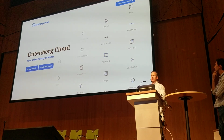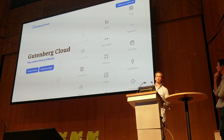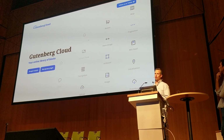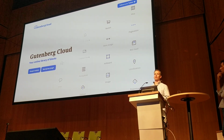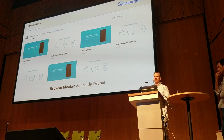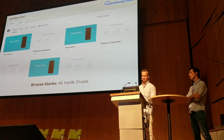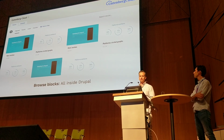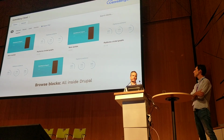Gutenberg Cloud is a content repository for custom Gutenberg blocks. Could be your neatly designed form, a cool call to action section, a product grid for your e-commerce site, or even a web component. Now imagine a browsing experience inside Drupal, where you can discover and download blocks on the go. The UI will enable you to browse around, filter, install, enable, and you actually save them locally and make them available in the Gutenberg editor.